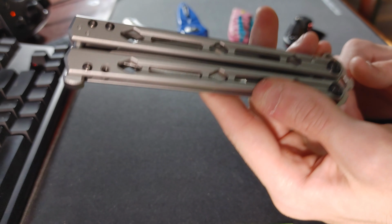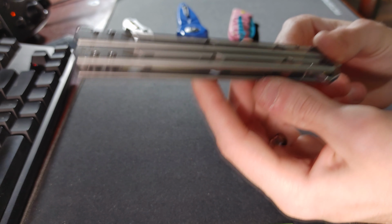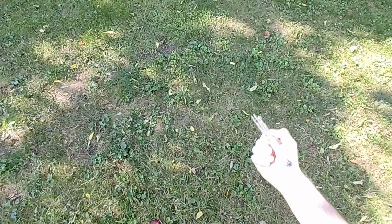It's very durable. It's heavy, like I said, so it can be a bit of a difficult knife to flip. But very cool, very well done. Hats off to Kershaw for being able to manufacture a knife of this quality at that $120.